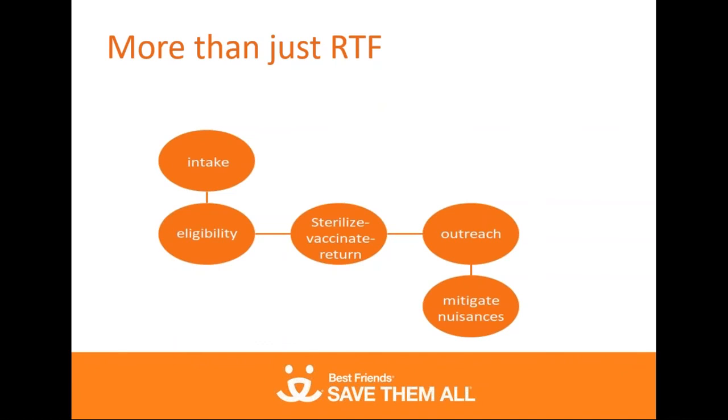It's not a hard and fast rule, so we do try to be flexible with what the shelter needs are, but we also want to be able to determine the best outcome for the individual animal. And a lot of the return to field process too is really seeing the big picture of what's going on in the shelter as opposed to one individual cat. So from there, the eligible cats are sterilized, vaccinated, and returned to their outdoor homes.